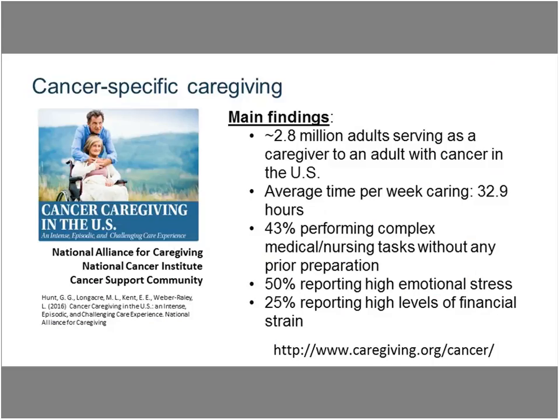In addition, 43% of cancer caregivers reported performing complex medical or nursing tasks without any prior preparation. 50% reported high emotional stress, which was significantly more than non-cancer caregivers, and 25% reported high levels of financial strain. These results underscore the impact of the cancer experience on caregivers and the need for interventions that address their unmet needs.